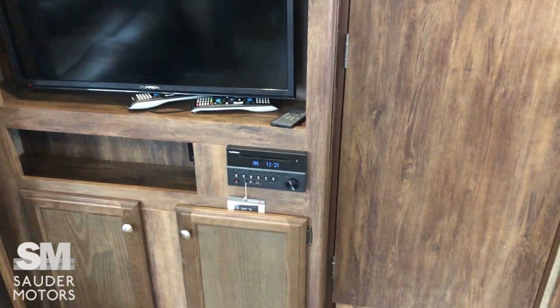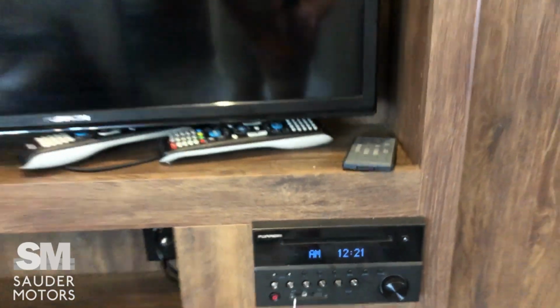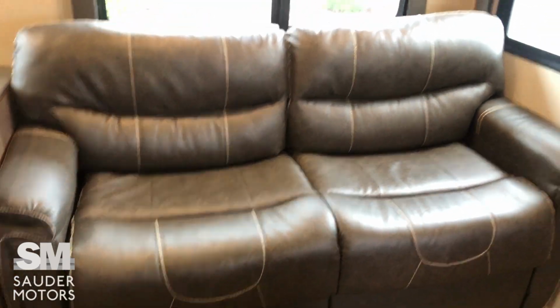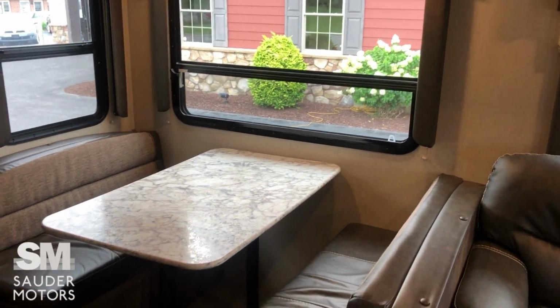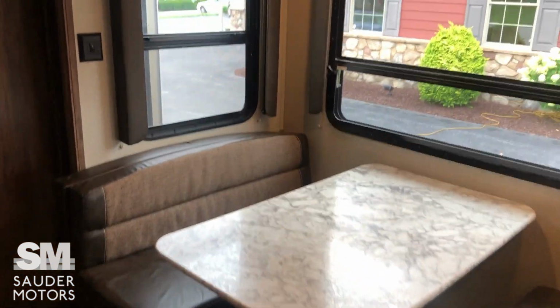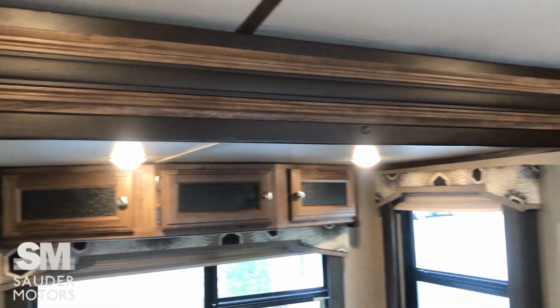We have our entertainment center up front here. TV. Got your whole entertainment setup there. A little bit more storage above here as well. Fold out sofa. So technically here we've got 4 up front, 4 in here, and 2 in the back. So we're sleeping 10 in this guy if you want to. If you really want to max it out, we got a booth dinette. Table goes down. This is that main slide out here.